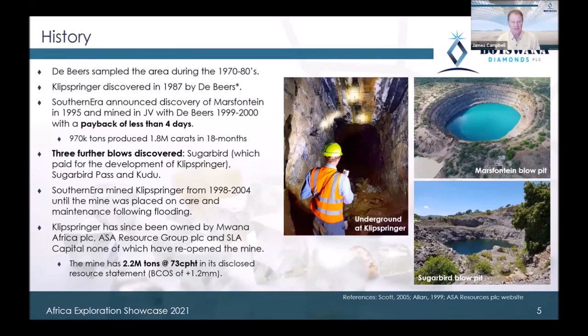With just under 1 million tons, producing just under 2 million carats in 18 months. They mined a 10-meter bench out every month. And for those who run large mines or are involved with large mines, typically a bench lasts 1 year. There were 3 further blows discovered, and I've mentioned the names of those.